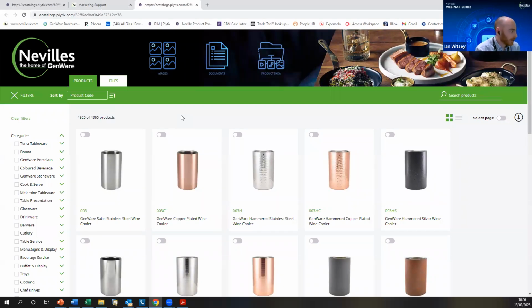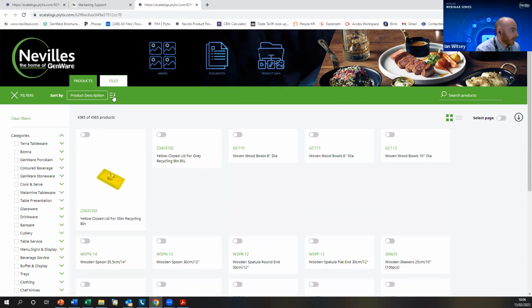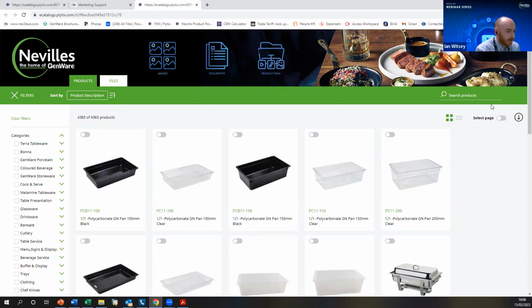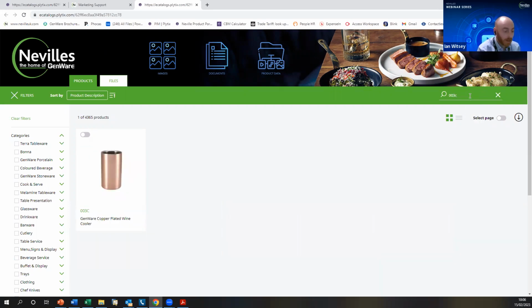There's two stages to this demonstration. There's the product side and then there's the file side. So I'll start on products. You can sort products by product code, or by product description. You can change the order of it as well. You can also search by product code on the right-hand side.